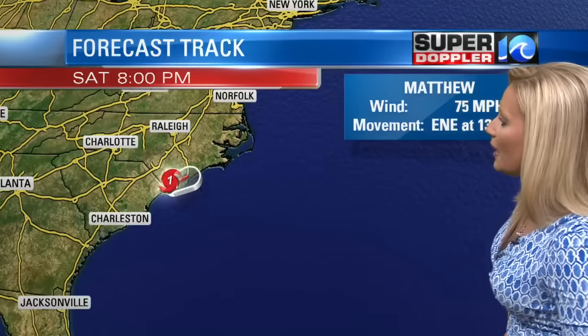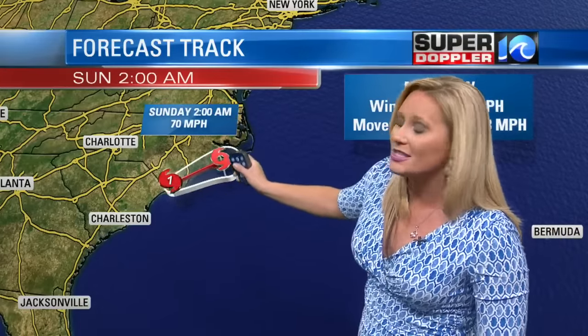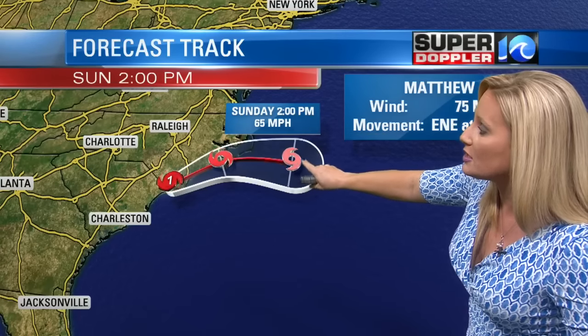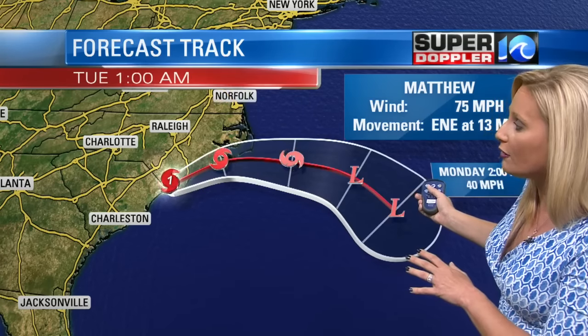So let's put a track on Matthew for you. As you can see, Matthew will likely weaken to a tropical storm by the time you go through the overnight hours, but it will be pretty close to Hatteras, which means that places down towards Rodanthe and Hatteras will contend with some very strong winds, and especially some rather high wind gusts. Here we are at 2 o'clock in the afternoon on Sunday, wind sustained at 65 miles per hour as it continues to push farther off the shore here.